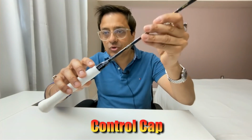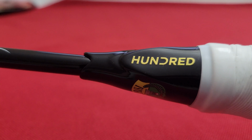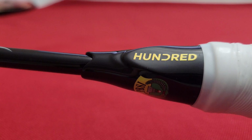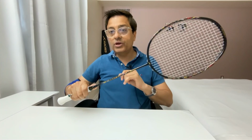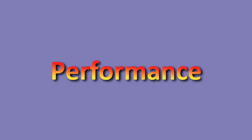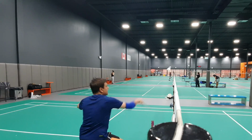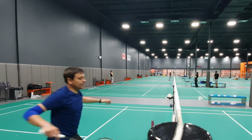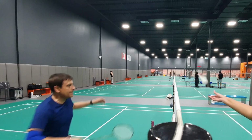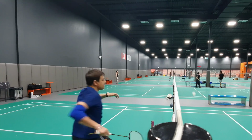So if we talk about the control cap, this flattish area on the control cap is something I always like because it gives you a good grip, a good hold for the snaps, and also provides more accuracy and control when you are doing the low backhand services. So balance and control are the most integral things that come to your mind when we talk about net play, because the movement close to the net is limited as compared to the high lifts from the back of the court, where we can judge if the racket is head heavy or not, or those high speed, high swing motions where we can judge if the shaft is flexible or not.